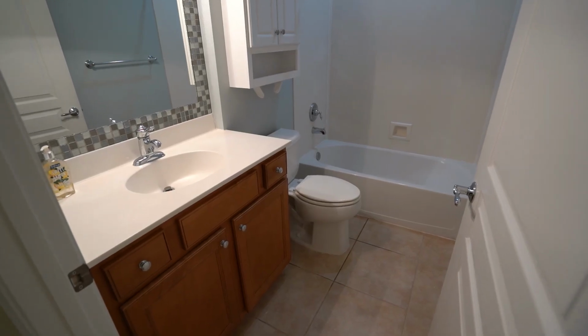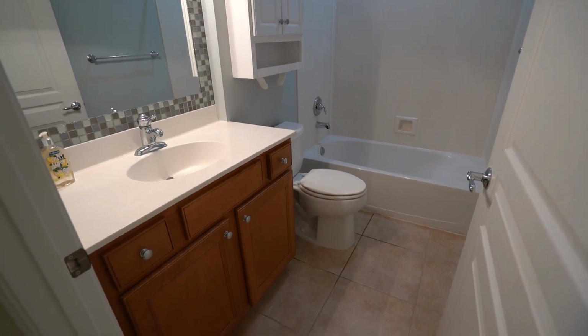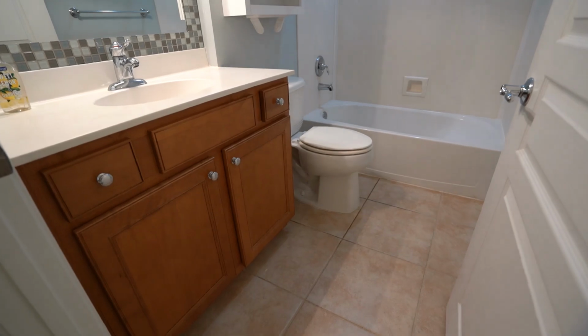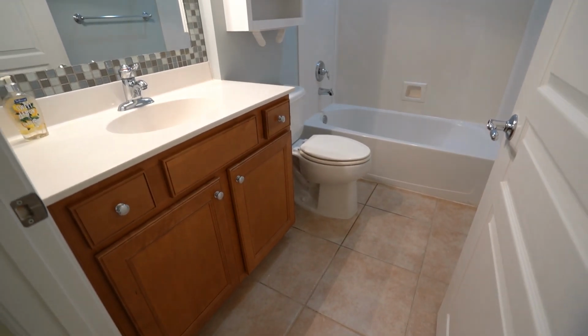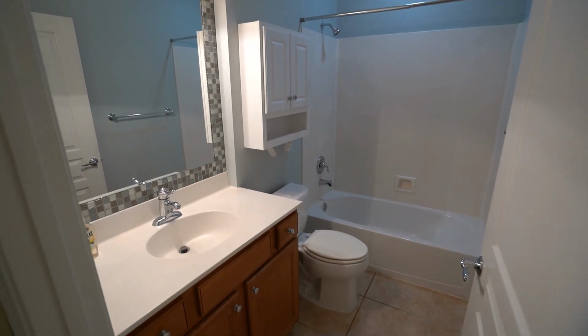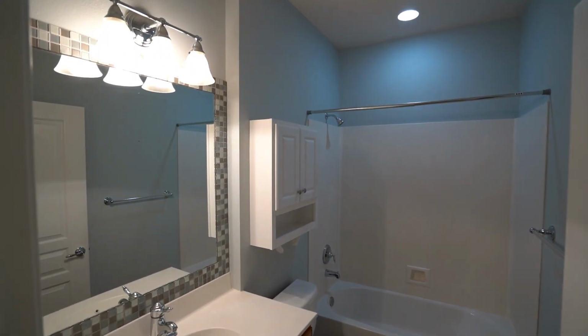The second bathroom here near the second bedroom is really like new, folks. It's got the high vanity, tiled floor. It has a cultured marble surround on that fiberglass tub. Everything very neat and clean.